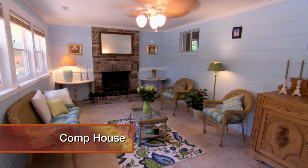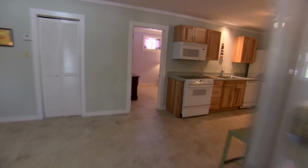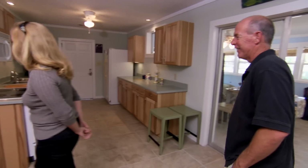Oh, nice fireplace. I like the interior decorating, definitely. So maybe if we spruced up the inside to where when they walk into the door, they say, wow, look at this. Look what they've done. Oh, like the cabinets, they're low. Yeah, you can reach up there, huh?